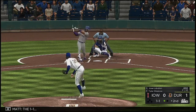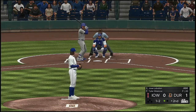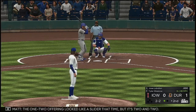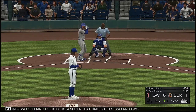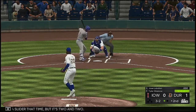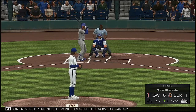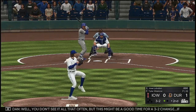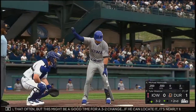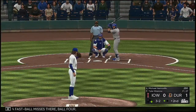The 1-1. The 1-2 offering looked like a slider that time, but it's 2-2. Threatened the zone. It's gone full now to 3-2. Well, you don't see it all that often, but this might be a good time for a 3-2 changeup. If he can locate it, it's nearly impossible to hit. And a fastball misses there. Ball four.